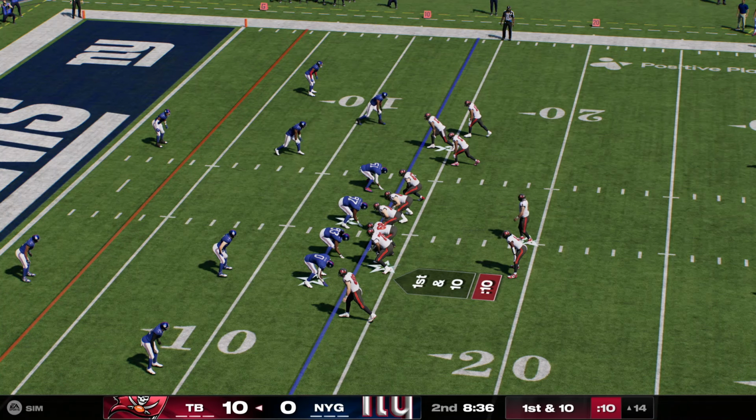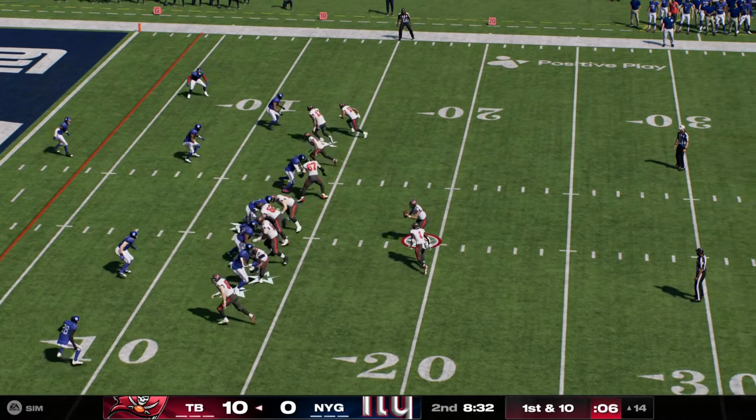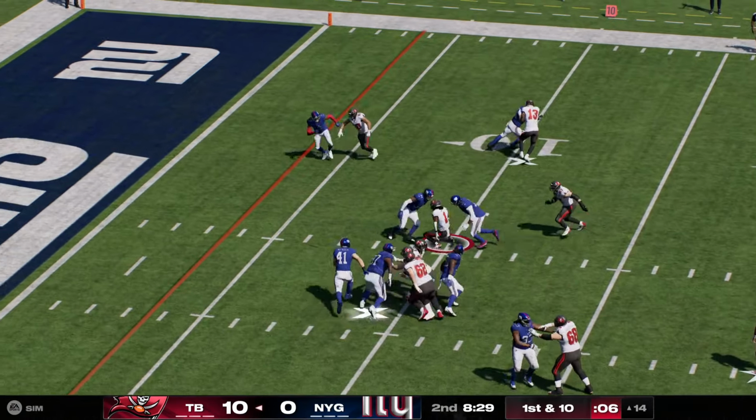So how about this for field position after the big play? Inside the 15 now as they come up on 1st and 10. They will run with White out of the shotgun.